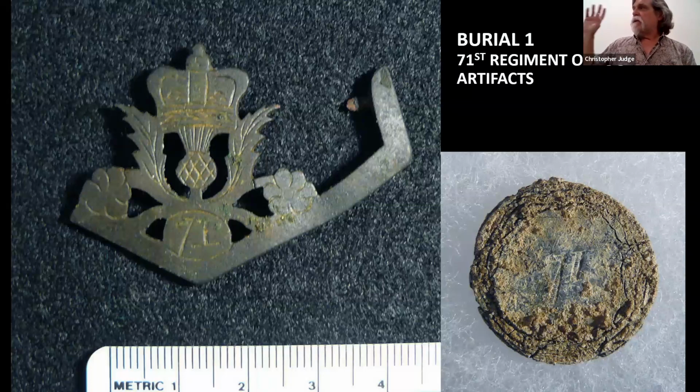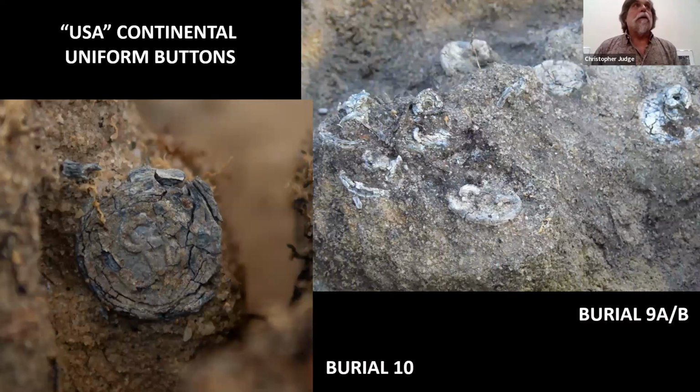He was covered with 3 dozen of these 71 buttons, which is the standard enlisted pattern button for that regiment. The USA buttons that most of the Continentals displayed in quantity were all in completely disastrous condition. You can see even the one on the left that you can still sort of read is about to fall apart. Now I've got, I suppose, 150 of these in my lab, and most of them are just small containers of little gray fragments. I'm going to try to put together a few for illustration purposes for the report, but for the most part, they're completely trashed.